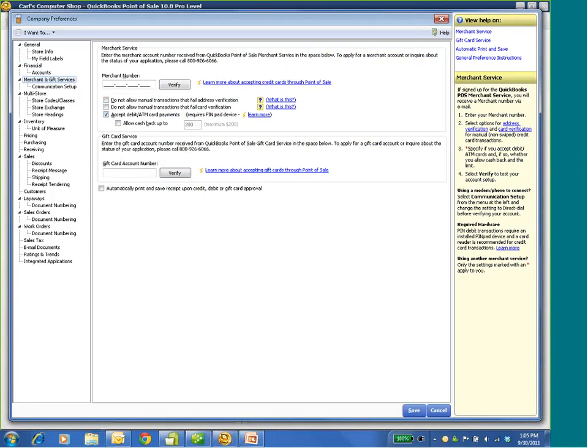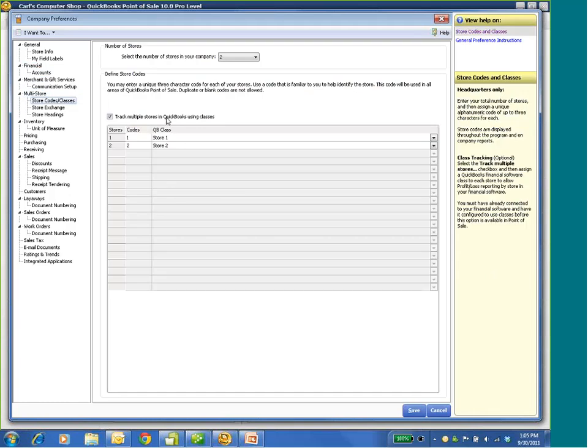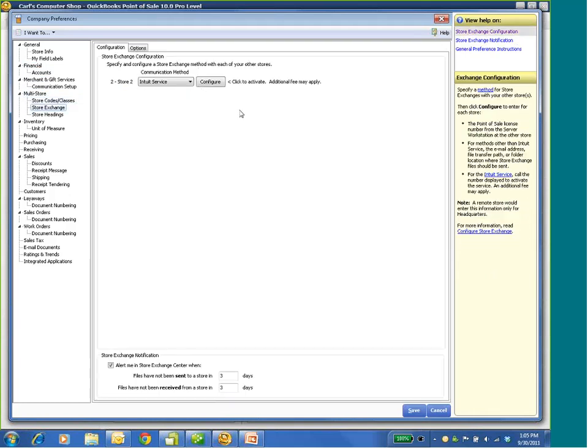Multi-store, here's where you set it up. I have 2 stores, 2 classes right now, and here's the store exchange method. I use the Intuit service, which goes through the server. Because each store has a POS database file, there's like a mailbag, if you will. You send it at the end of the day. The remote store sends it to headquarters, which processes it in, and after they change things and update prices and items, they send it back out to the remote stores by the beginning of the next day. There are other ways to do the exchange, but the Intuit service is by far the most popular because it's through our QuickBooks servers, and it's just really fast.